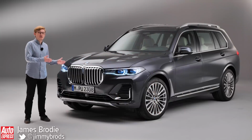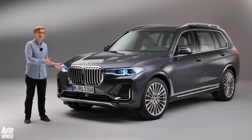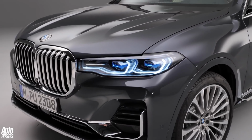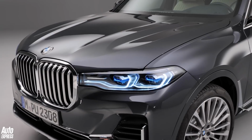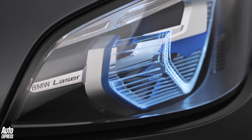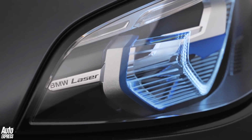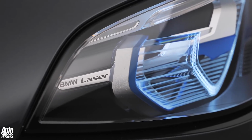This is the new BMW X7, and for those of you keeping count, you've probably already worked out that this is the largest SUV BMW has ever made. It sits right at the top end of BMW's lineup, alongside the 7 Series and the recently reborn 8 Series Coupe, and it arrives on sale in Britain next March as a rival for the Mercedes GLS and the Range Rover. It's the largest and heaviest car ever to wear the BMW badge.